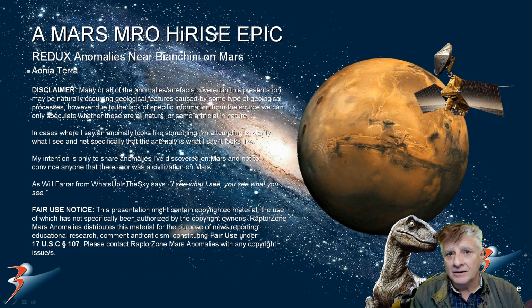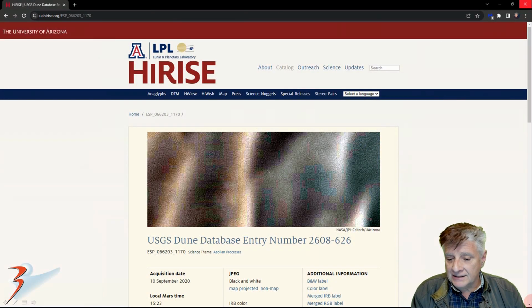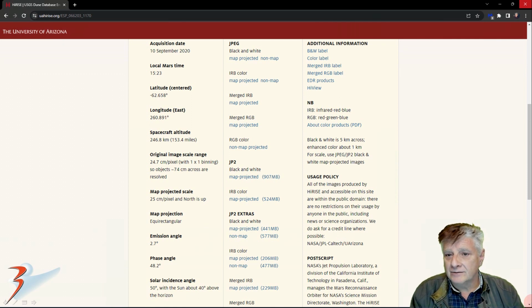We're looking at new close-ups I've done of anomalies I featured a couple of years ago. This is near Bianchini in the southern mid-latitudes of Mars in a region called Aonia Terra. The photograph is USGS Dune database entry number 2608-626, acquired on the 10th of December 2020 at 24.7 centimeters per pixel. And I'm showing you images I cropped from the JP2 black and white map projected file.